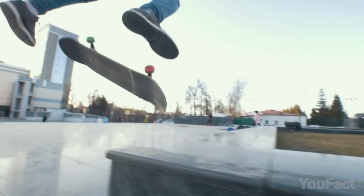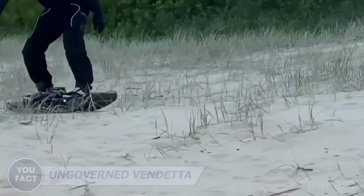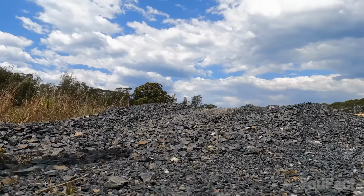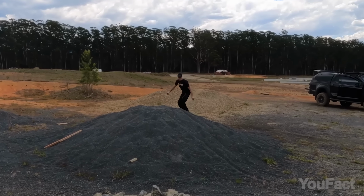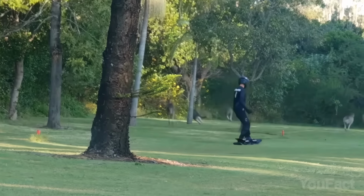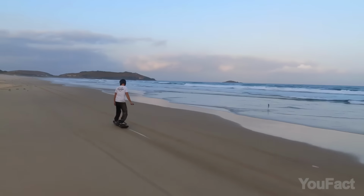You've said you've tried absolutely every gear to have fun? Take a look at the Ungoverned Vendetta, a tracked electric skateboard. To put it simply, it's a hybrid of a snowboard and a skateboard, yet it's as maneuverable and even more speedy as its predecessors. With its hinged center section and mountain bike suspension, the Vendetta tackles any terrain, keeping both tracks firmly grounded. Its increased surface area provides exceptional traction, four times that of a typical dirt bike, and here's the cherry on top, this cutie can run for up to 40 minutes with a top speed of 31 miles per hour, no matter the type of terrain.